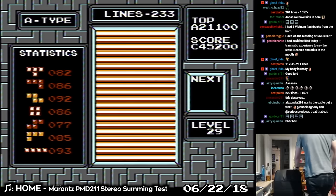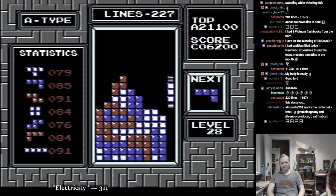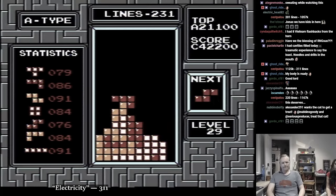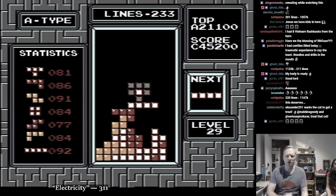Let's go! Get out of my face! Oh my gosh, that pace! Jonas breaks his previous world record with a Tetris into level 29 and a double on the kill screen, coming incredibly close to 1.25 million.